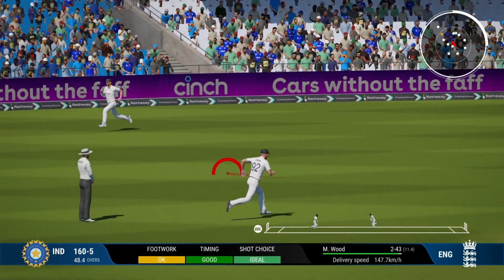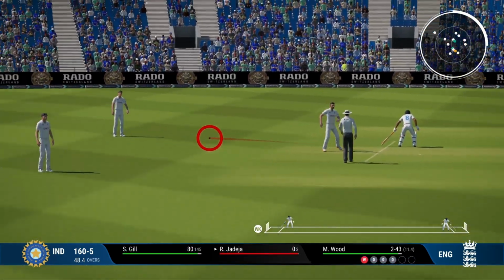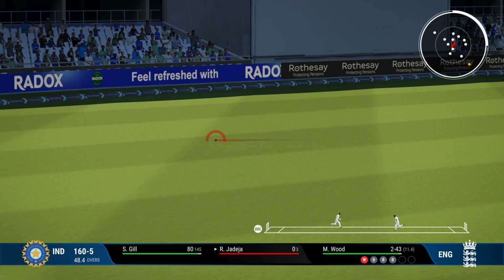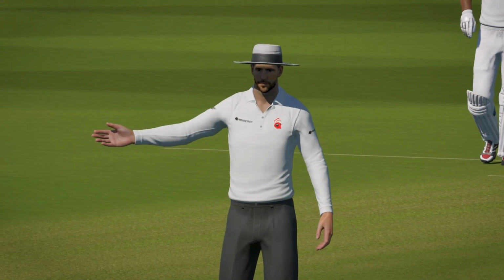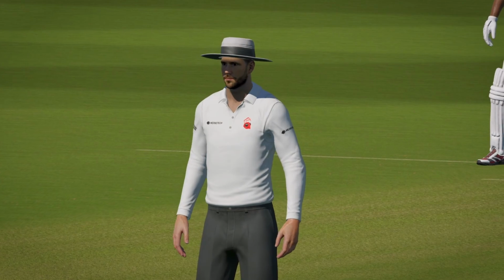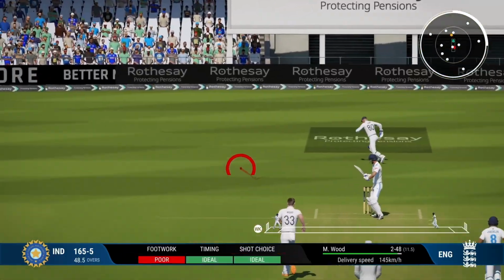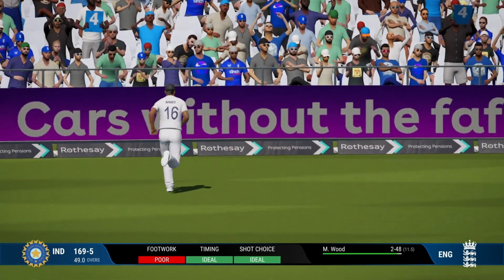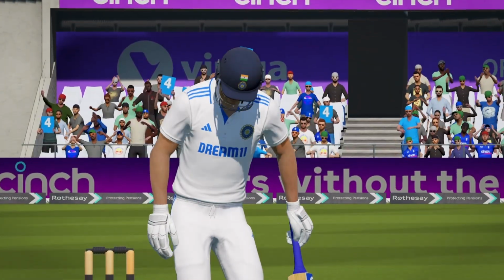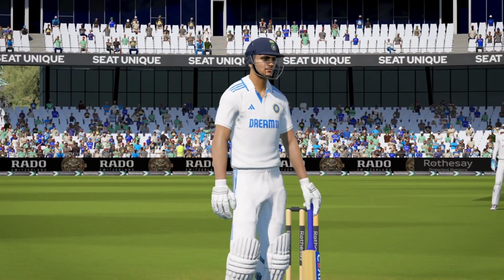Short pull along the ground. I have learned my lesson now. And well, we are going to be gifted runs in a different way this time. 4 overthrows, so 5 runs off that ball. Late cut, cheeky. We've only played one shot against that short ball, which is the pull. Now I am trying out different strategies and it is actually working out pretty well. Just a cheeky late cut.